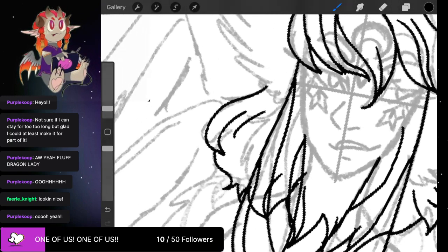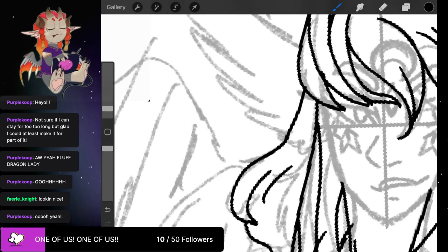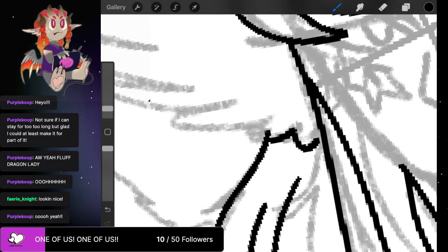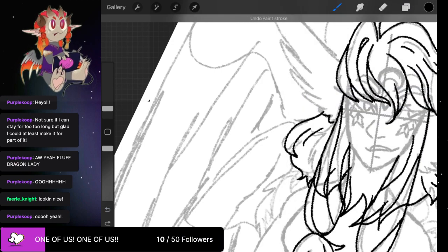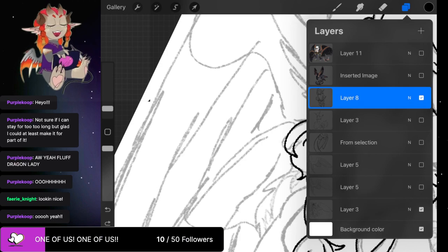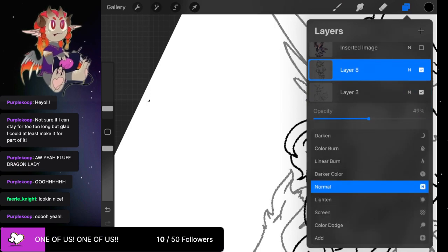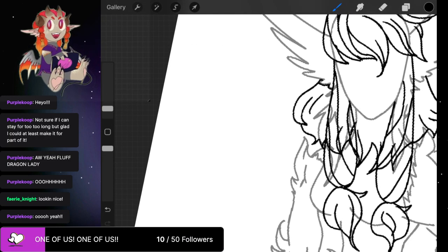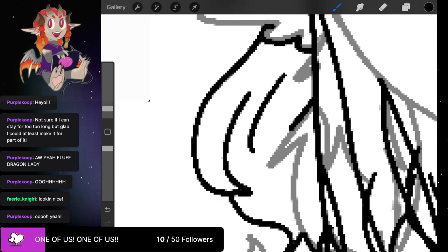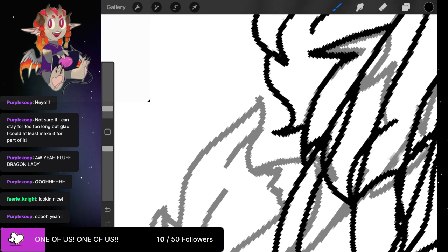It initially was a drawing of Kurota with longer hair, because I wanted to see if that felt good. It did. And I ended up going with it.